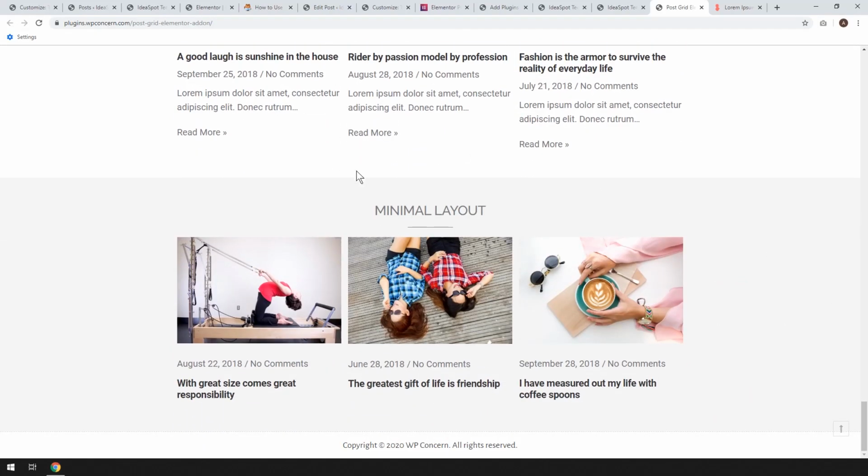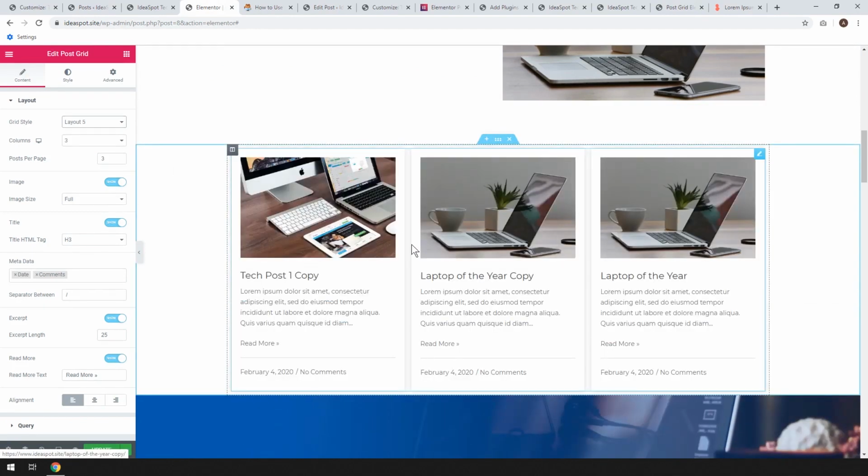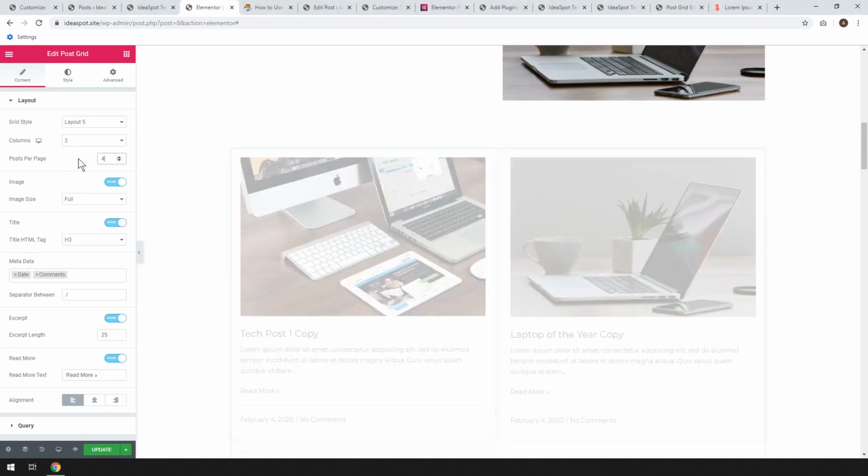I think that's why I like this one over the other options that we had in our plugin choices. But let's go back to Elementor, and I'm going to use layout 5. You can play around and see which one looks good for your particular blog. Next thing I'll do is columns. I'm going to make 2 columns, and we're going to have 4 per page.